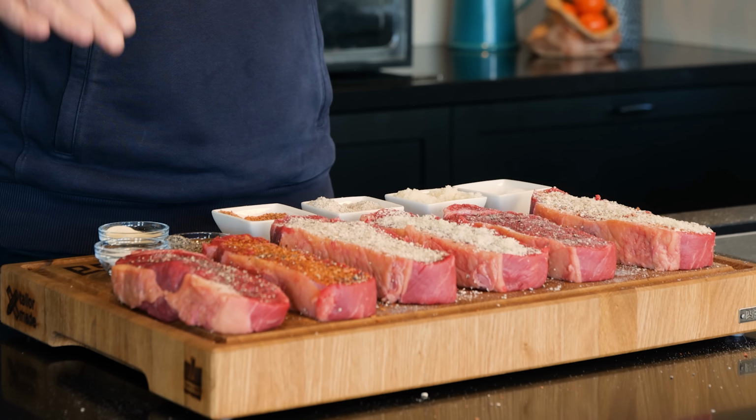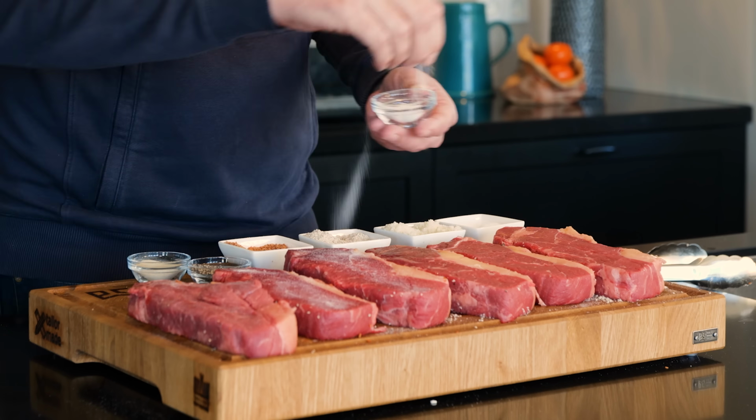Since these ingredients are super dry, they're going to draw out moisture from the steak, and that will help them stick to the steak. So I'm going to give it a couple of minutes, let them sit and soak up the juices from the steak. Then I'm going to flip them around and season the other side as well. These steaks are now ready to hit the grill.